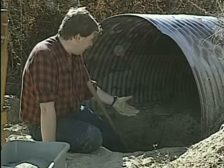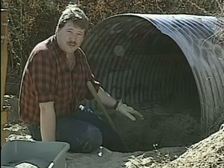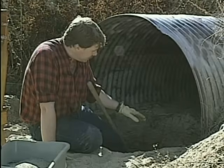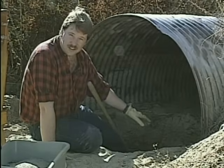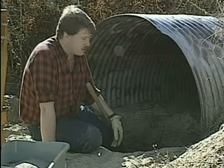But what happened to me here is I thought, oh no, this is going to be wet. But as I went down through it again, I broke down underneath that wet layer, and it's dry as a bone down on the bottom. It hasn't had anything moving through there in quite a few years.